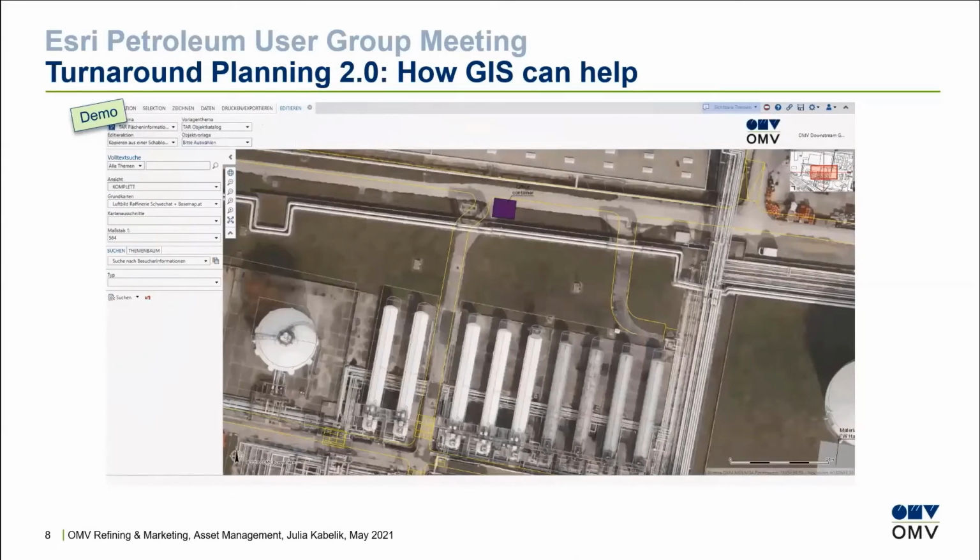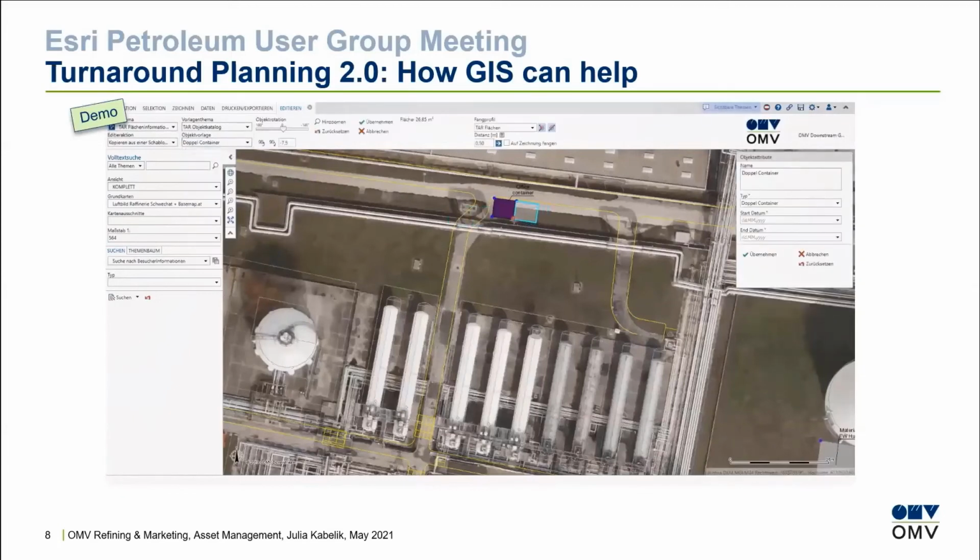If I now want to add a second one, I just go back, click again on double container, and you can see that the container is automatically in the same orientation as the first one. And I also have the possibility to snap it directly to the first container so that we have a seamless planning. Again, I give this one a new name. It's OMV meeting container. So it's an OMV own container. That's why I give it also the type OMV container.